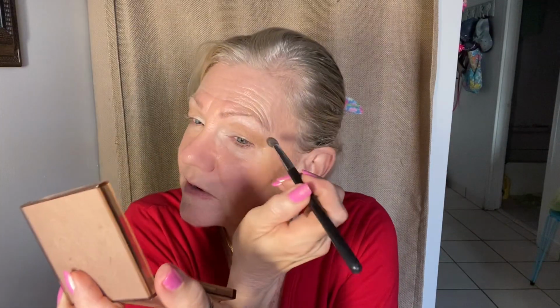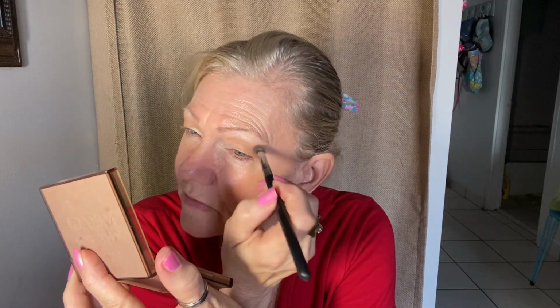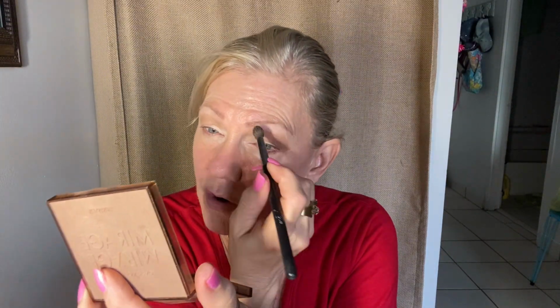What I'm going to do now is just blend it out with the same brush. Just blend it out, make it more of a natural look. Now, if I wanted to go out in the evening, I'm just going to add a little bit more color pigment, and it's just going to give more of a dramatic look. But right now, I want to go pretty natural. So you can see the placement of that.